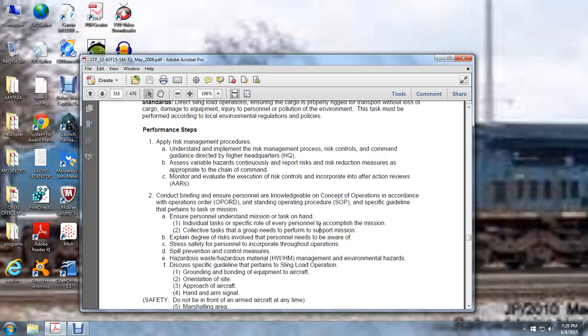All right, performance steps. Applying risk management procedure, understanding implementation of risk management, per the risk command guidance directed by the higher headquarters. Assess variable hazards, continuous risk, report risk and reduction measures as appropriate for the chain of command. Monitoring, evaluate escalation of the execution of risk controls incorporated within and after the action reviews, AARs.